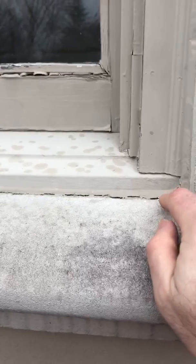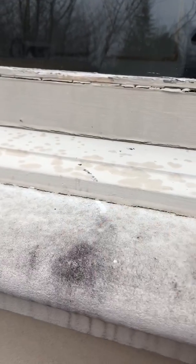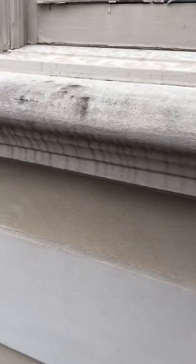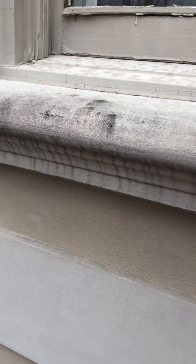And then if you're a homeowner, look for the black on your house. Like in here, this should be caulked and sealed because all that water's getting behind it, and guess what? This is Georgia. It's gonna cause mold, it's gonna cause rot, and it's gonna bring termites.